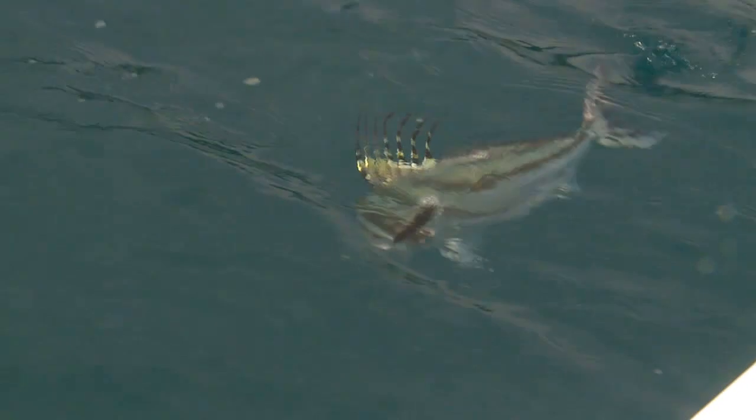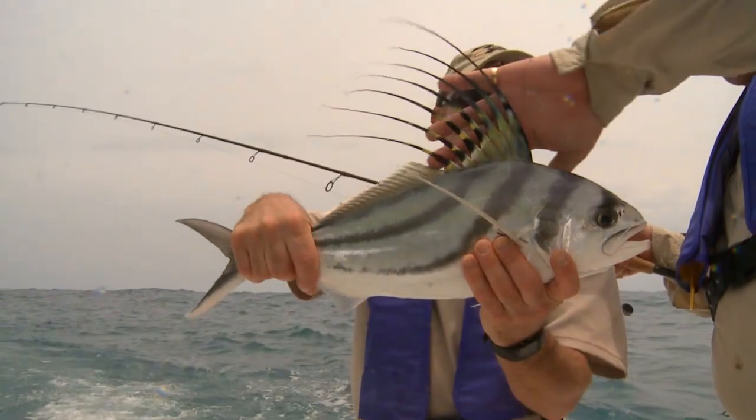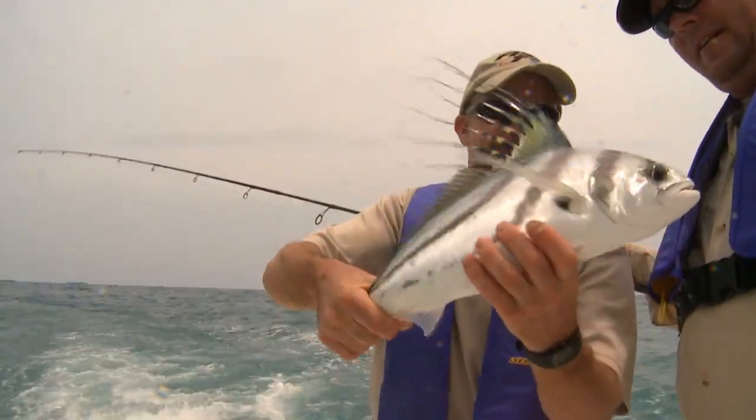Sweet. Harold's first rooster fish. Holy. He got one before the Jameser. Oh, that's great. Thanks, bud. Look at that. Wow, that's beautiful, this. Yeah, isn't this amazing? Wow, that's amazing. Oh, here he goes.